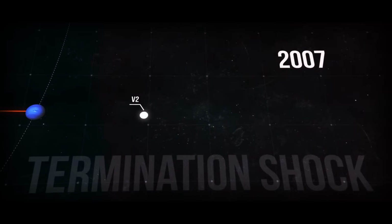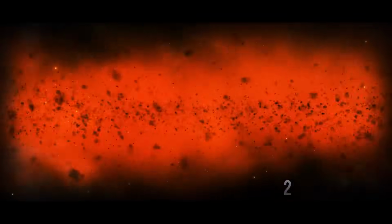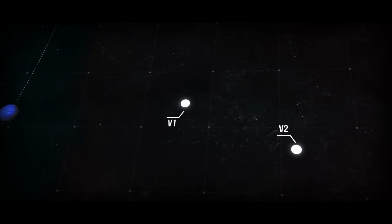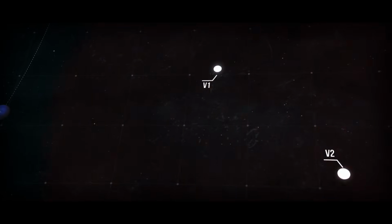In 2007, Voyager 2 crossed the same boundary. At that point, sensors recorded a temperature of about 266 degrees Fahrenheit, but the probe managed to withstand it and continued its journey through the dark cosmos. Both Voyagers moved through interstellar space in different directions. They discovered that the heliosphere, the solar wind bubble, is not perfectly round, but more like an egg.